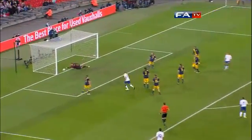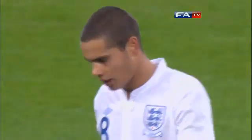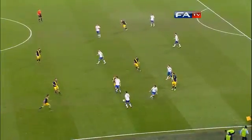Jack Rodwell doing well to reach that across from his Everton teammate Leighton Baines, deflected behind for the corner. We talked about the right-hand side, but the left-sided player's got a lot of crosses in. Here Rodwell just gets it on his left foot, took a deflection.